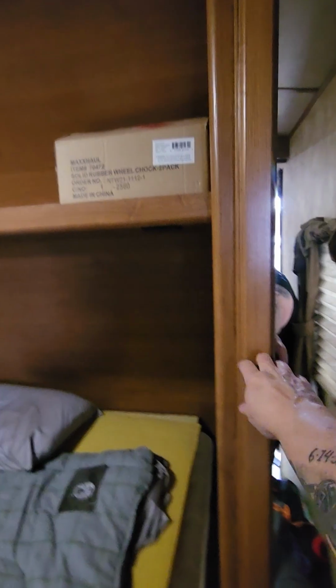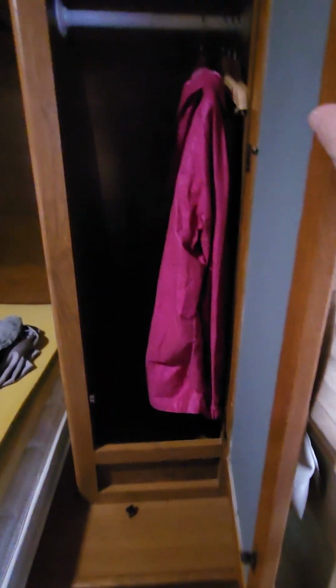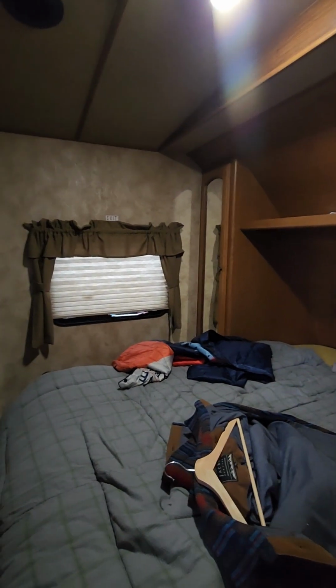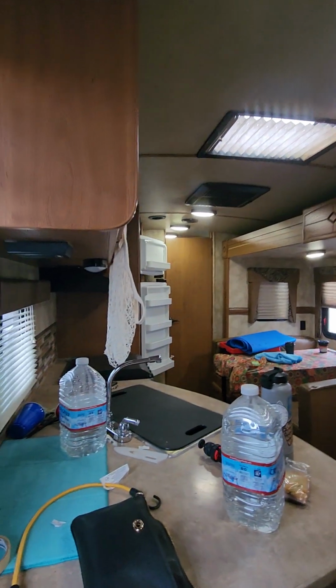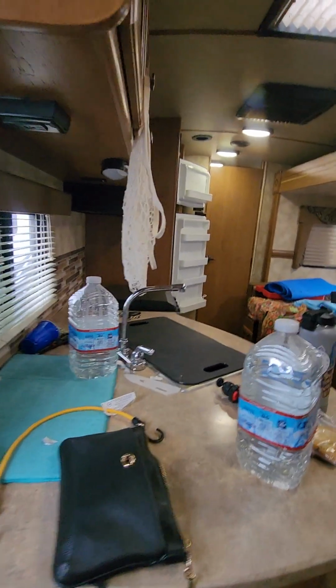There are these closets on each side. It's actually fairly deep, and there's some storage up there, and it's the same on the other side. The other side is also where the water pump is, so it's not easy to get in and out over on that side. I can't put the slide all the way out because of the spot where I'm storing it at the moment. So here is the kitchen.